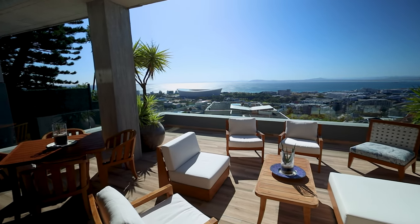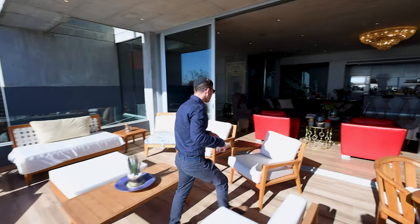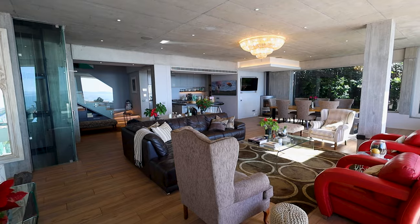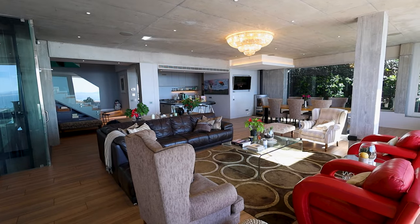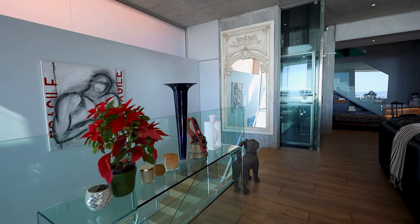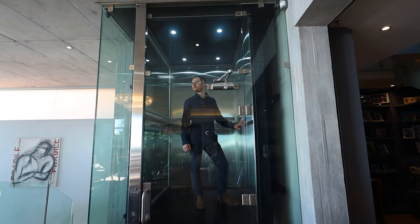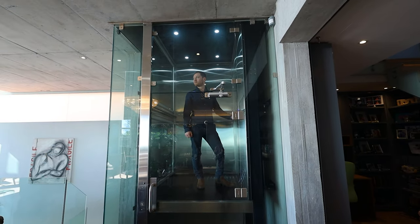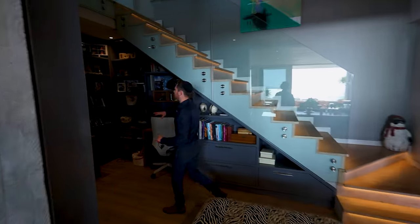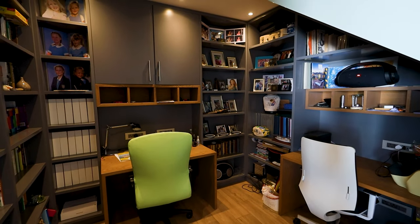Coming back inside, speakers above, and the house isn't being sold furnished, just so you know, but as you can see, I love what they've done with the decor and the interior in here, really showing you the feel and style that you could use for this house. Elevator access. This area is the study, cozy nook area for reading. Beautiful built-in cabinetry around the staircase with downlights.